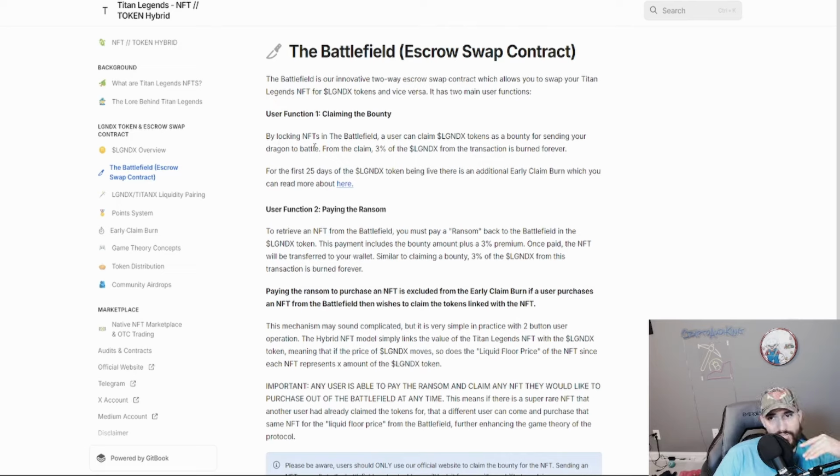By locking your NFTs in the battlefield, the user can claim Legend tokens as a bounty for sending your NFT into battle. From the claim, 3% of the LGNDX from the transaction is burned forever. For the first 25 days of the LGNDX token being live, there is an additional early claim burn, which you can read more about in that click button.